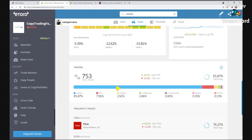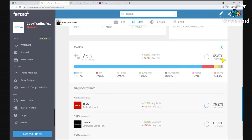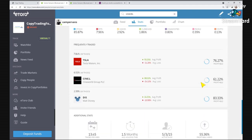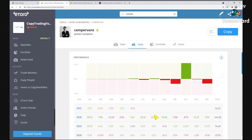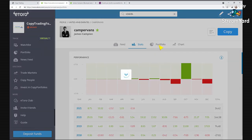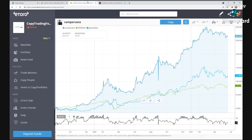So really good. You can see 65.87 profitable trades. You can see here only 0.13% was for crypto, and I think that was really old trades. But you can see here it's been profitable weeks, 55.36. Okay, but his portfolio is so diversified. It's really looking good. Let's just look at his portfolio. Let's look at his charts here first.